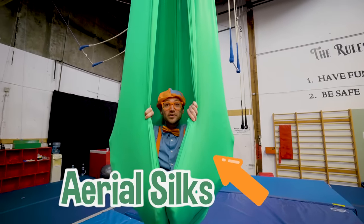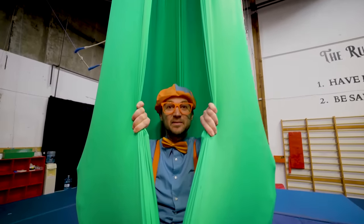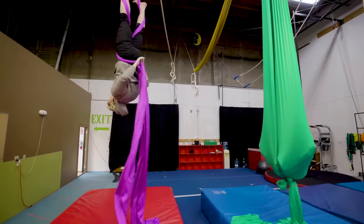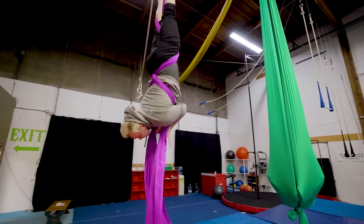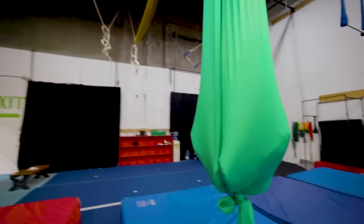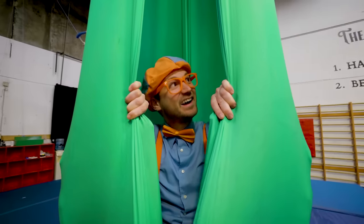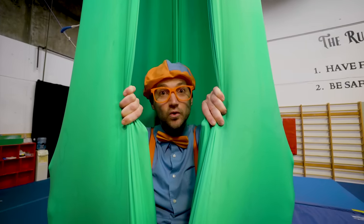These are called aerial silks. Whoa, they're so cool. Yeah, and I am in a green silk and Max is on a purple silk. Whoa, check it out. It's like I'm in a cocoon. Can you think of an insect that hangs out in a cocoon?